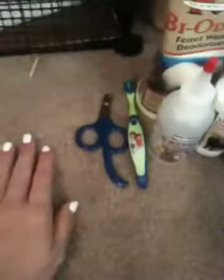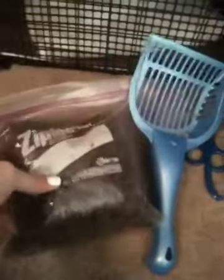I guess I have a theme of blue. I don't know. Then their litter pan, or litter scoop, and, yeah, everything's blue. I didn't notice that. For their treats, I have a big bag of raisins. Link loves these, and I've had them for about maybe 6 months now, and this bag is still lasting me for a very long time.